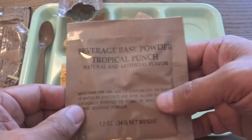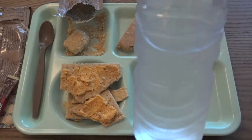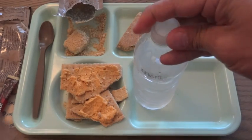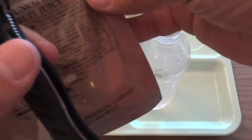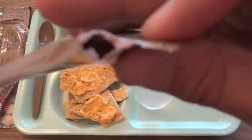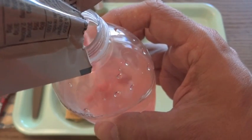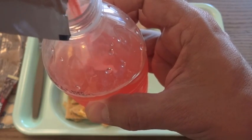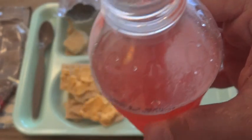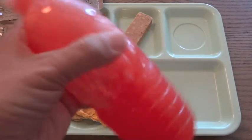Of course, genuine MREs do come with a hot beverage bag, which is very convenient for mixing up something like this, but these Sopakco meals don't come with that. So I took a 16-ounce bottle of water, drank a little bit out of there, and hopefully that's approximately 12 ounces. Smells like fruit punch.